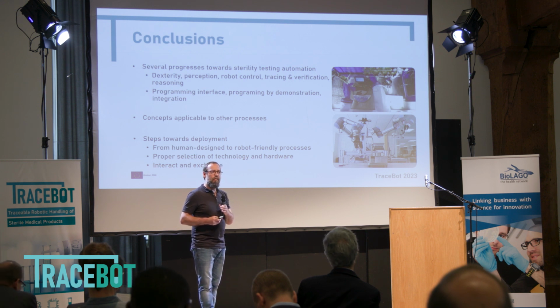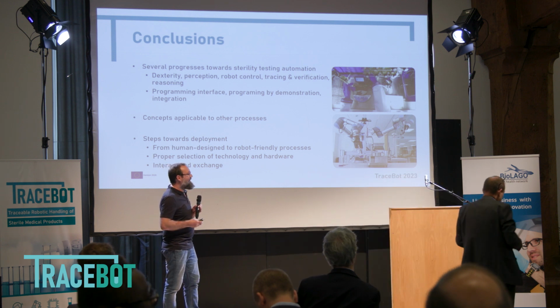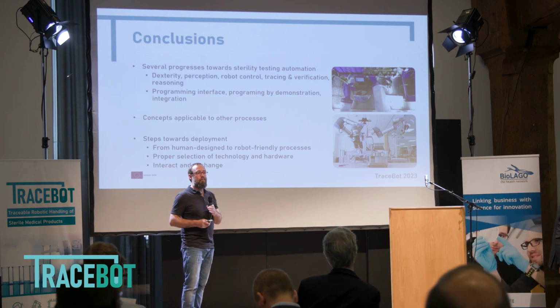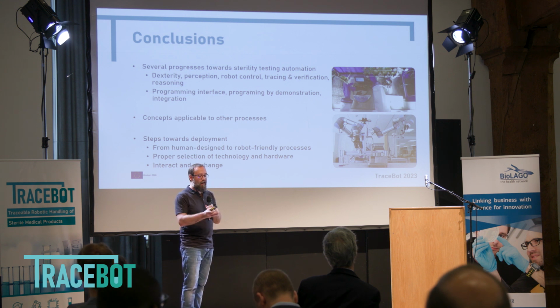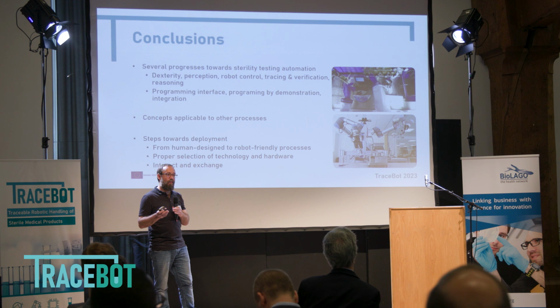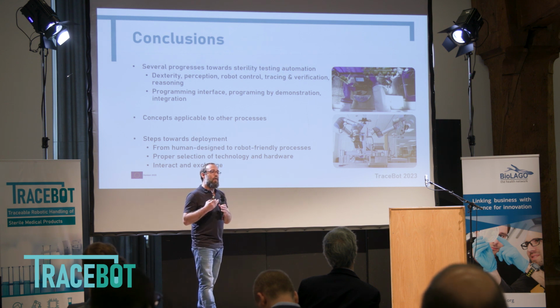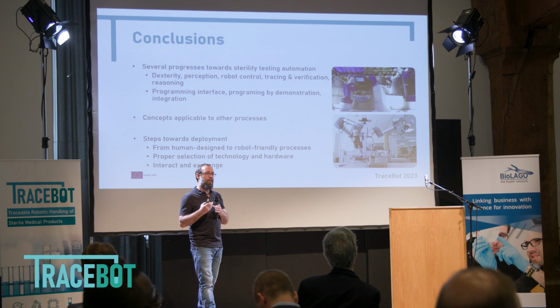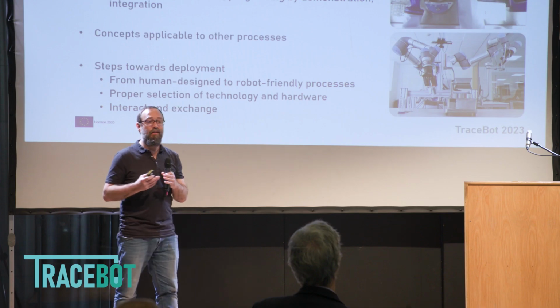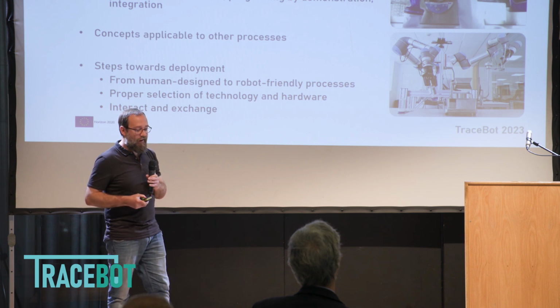So we are in the third year of the project. We have made several progresses in different directions of the problematic. I mentioned dexterity, perception, the robot control, tracing, verification, reasoning. We are also looking at other aspects like the programming interface that I mentioned at the very beginning, how to demonstrate new behaviors so that the system can learn them, and also the integration is quite a big job, and Ben will present it later on, I think.